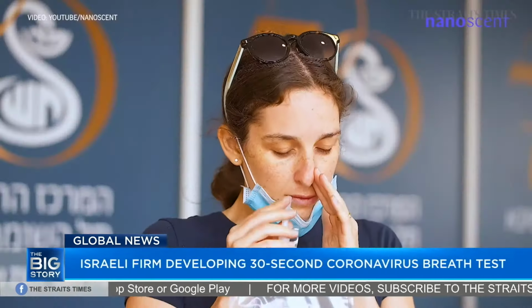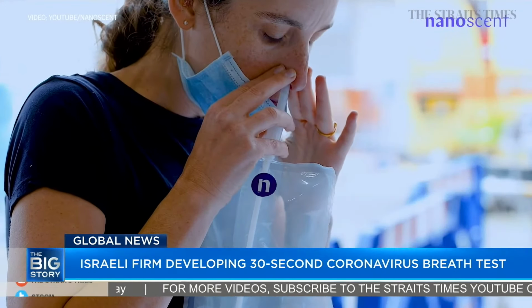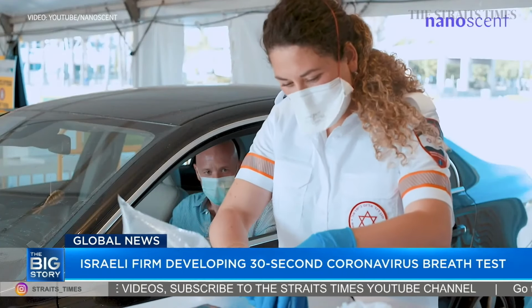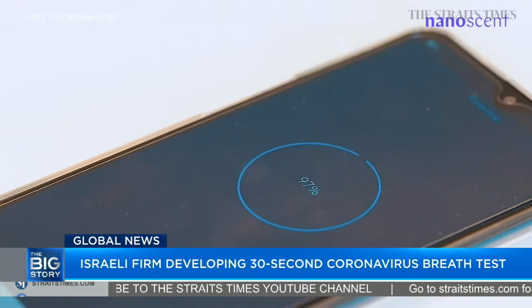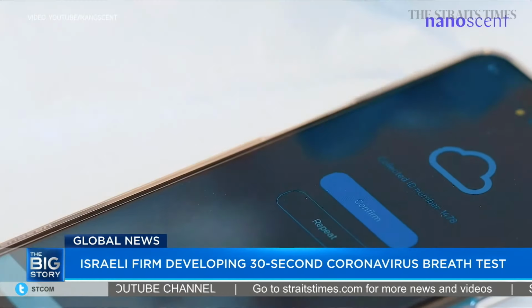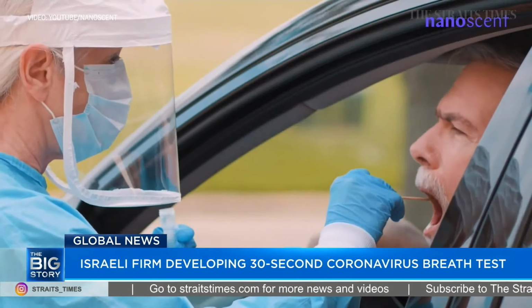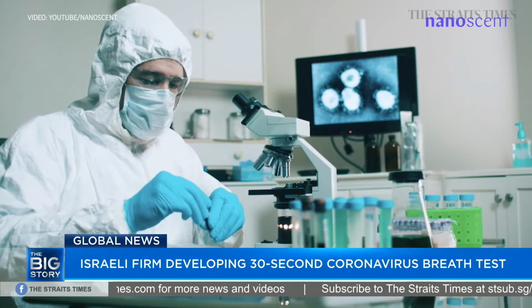An Israeli company is developing a coronavirus breathalyzer test that can give results in 30 seconds. The company, NanoSense, said an extensive trial in Israel for the presence of live virus delivered results with 85% accuracy, and that the product could receive regulatory approval within months. NanoSense CEO said that the breathalyzer would not replace lab tests, but was a mass screening tool that could help people gain the confidence to go back and act as normal.